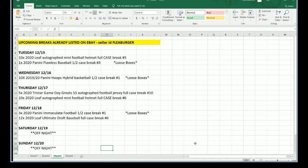On Wednesday, we have one new release. They rescheduled our other one to Friday, but the one that still remains for Wednesday is Panini Hoops Hybrid. So that's like, what is the right way to say it? Like a high-end version of Hoops, I guess? But if you look in the listing description, if you scroll down towards the bottom, you can see the manufacturer's info about that. But we're going to open a 10-box half case of it. Loose boxes from a shared case.